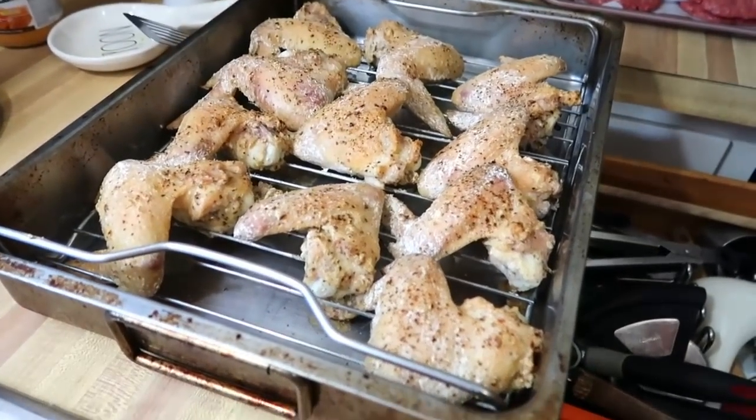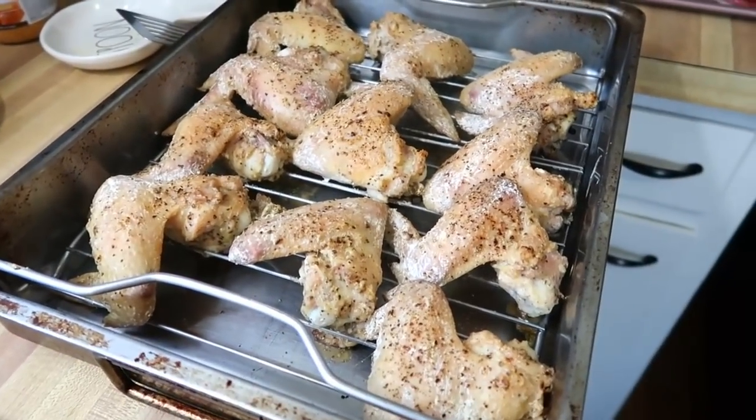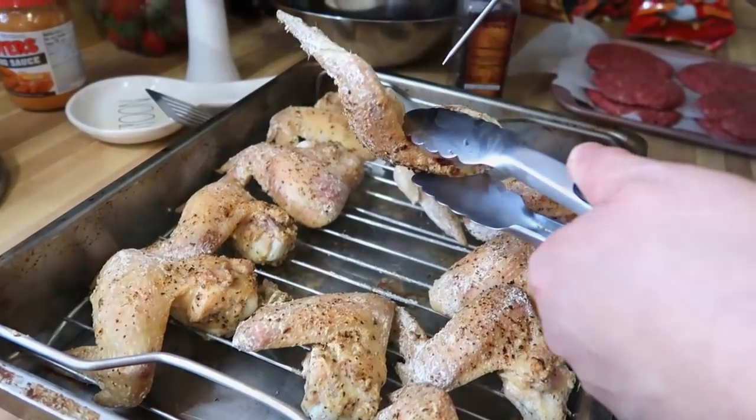Okay, so they are out of the oven. This is the one batch here. There you go. And we are going to temp them. So we want them to be about 180 degrees to make sure, you know, we don't get the bubble guts.